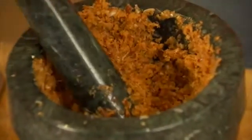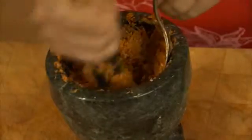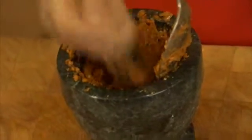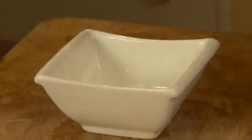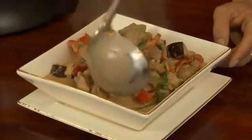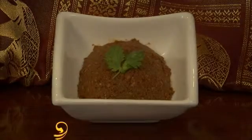If you are finding the mortar and pestle hard going, you can use a small blender to save time and your arm. Once you have a smooth paste, add the shrimp paste. Work it into the mix with the pestle. You can use a spoon to keep the paste off the sides of the mortar. Once it's well mixed, you have an authentic Thai red curry paste. Transfer your paste into a dish so you can use it later. We'll use ours to make a red curry later in the show. Freshly made curry paste will keep in the fridge for about a week.